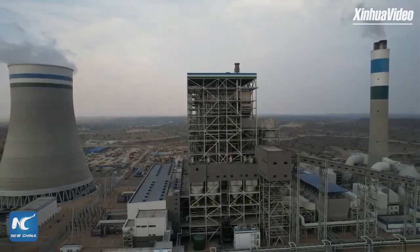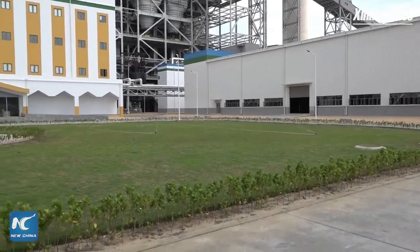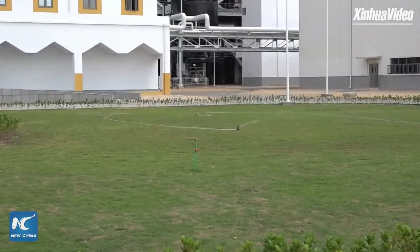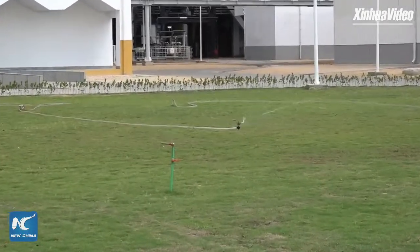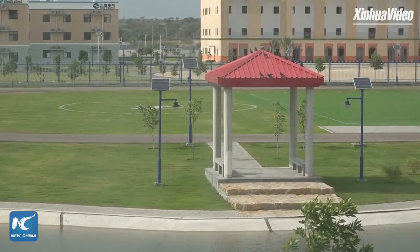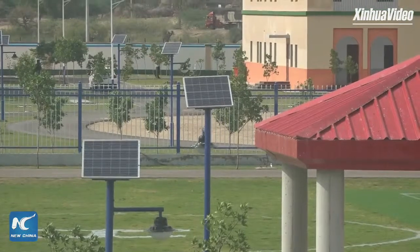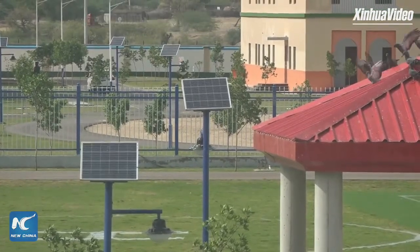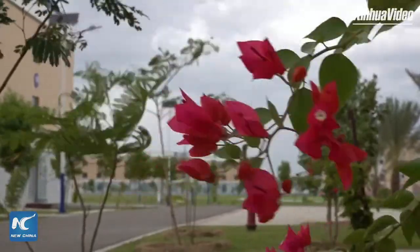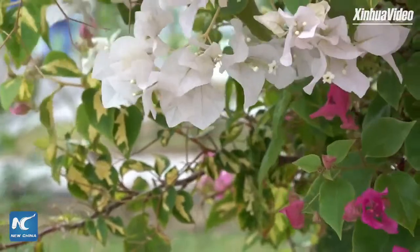Mazhar, I can see a garden here, while I was told that it's basically a desert area. How did you manage to get these green fields in the area? This project not only focused on the generation of electricity, but also focused on a green, clean environment. The practical example is in front of you. See the beauty of this project. Everywhere is greenery, everywhere is gardening.